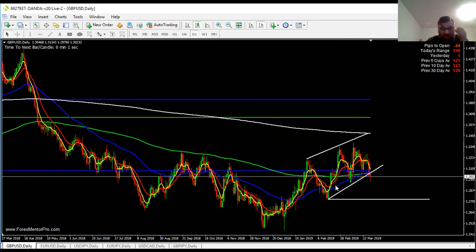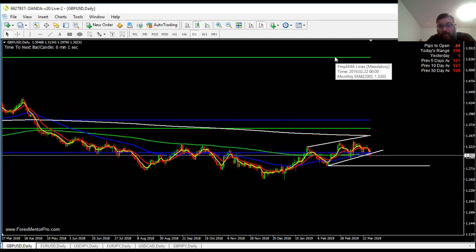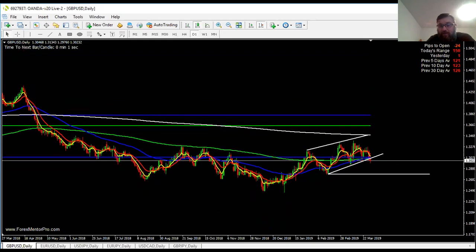So if you're asking me, Riley, what would you do with this trade? My first indication, the great thing about this program that gives you these other EMAs on the higher time frames or on all the other time frames, no matter what time frame you're on. So for instance, I'm on the daily, but I can see the weekly 55. I can also see the weekly 200. I can see the monthly 55. And if I come lower, I can also see the monthly 200 EMA.